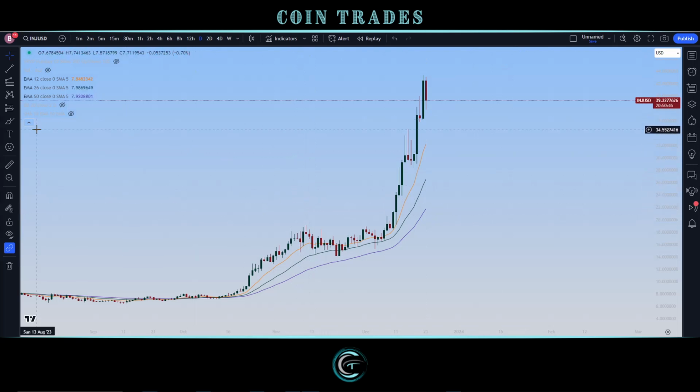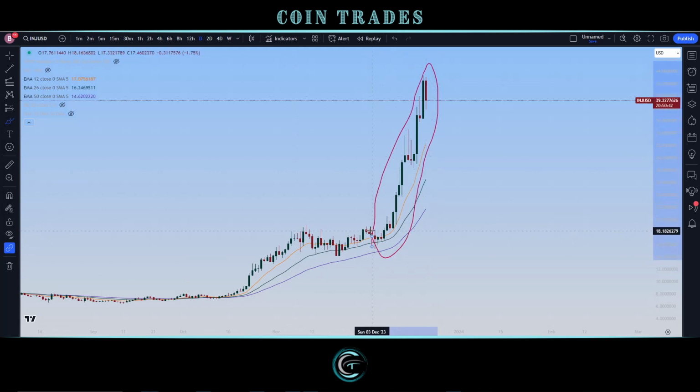Now, obviously, it just goes without saying that Injective's been on an absolute tear here over the last couple of weeks. If we look, and we are on the daily chart, at the daily candles recently, just look at the size of the bodies on these candles. Super small bodies, so not a lot of selling pressure at all.